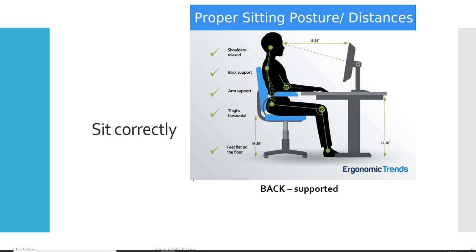We're all different sizes, so it's not going to be a one-size-fits-all kind of situation. A properly adjusted back support really does counteract the strain on your lower back. So that's important that you have a good chair that does this kind of back support.